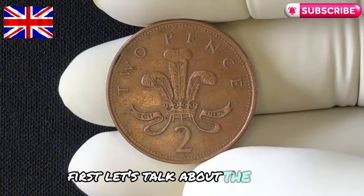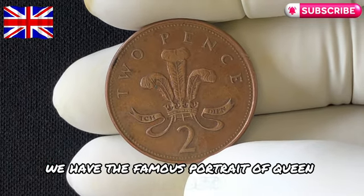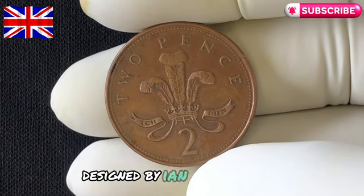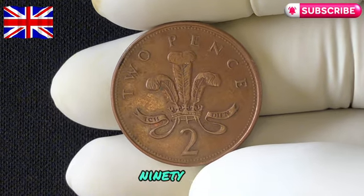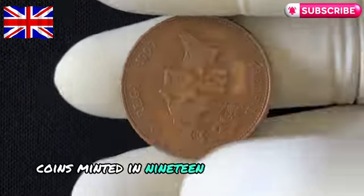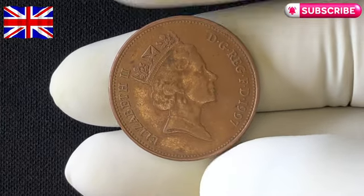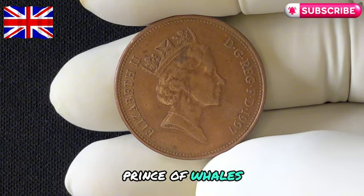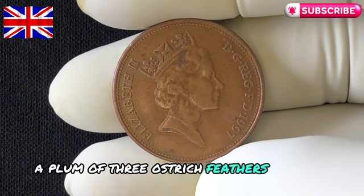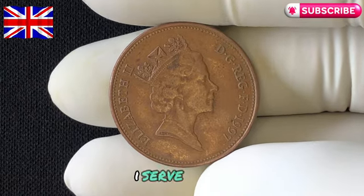First, let's talk about the design. On the obverse, we have the famous portrait of Queen Elizabeth II, designed by Ian Rank Broadley. This portrait has been in use since 1998, but coins minted in 1997 also feature it due to early production runs. On the reverse, we have the traditional depiction of the badge of the Prince of Wales, a plume of 3 ostrich feathers within a coronet, with the German motto Ich diene, I serve, below.